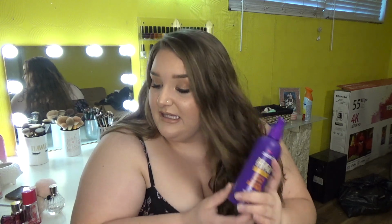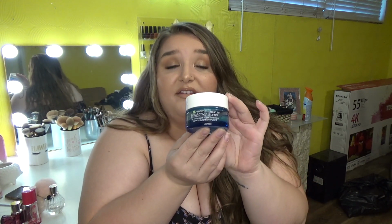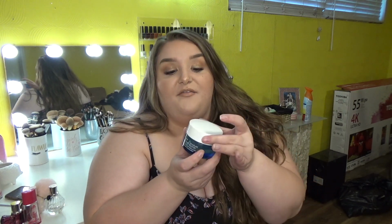Another one of those Aussie leave-in conditioners. This is the moisturizer I was talking about, Garnier Skin Active Moisture Bomb. It looks just like the Neutrogena one that I was talking about, but this one has the little green Garnier symbol. This stuff is so good. I have more of them and they're really, really nice. Not sticky, absorbs fully into your skin. Literally no complaints. There's the shampoo I was talking about from Damage Eraser, the Garnier.